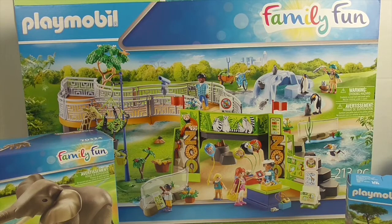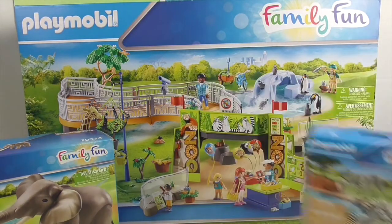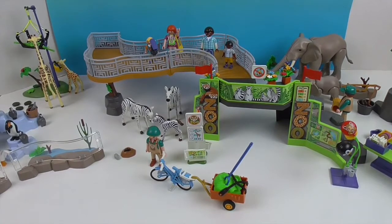Alright, so we're going to go ahead and get this big Family Fun Zoo set out of the package, and our little ones out of the package, and show you it all set up. We'll be right back. Okay, and we have our Playmobil Zoo all set up.